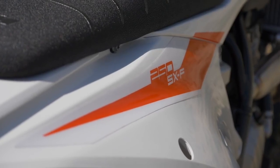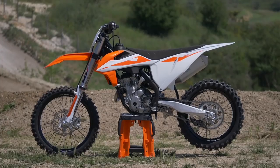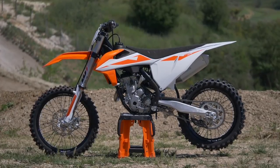The 250F goes without saying, it's still the fastest bike on the market. Now that it turns better, that's going to be quite an unstoppable machine.